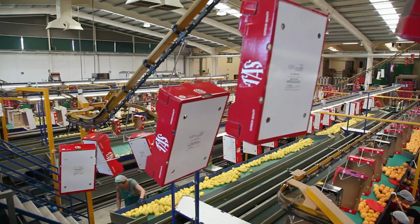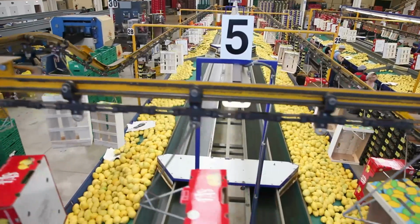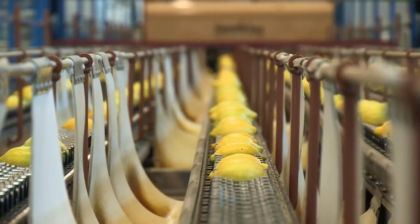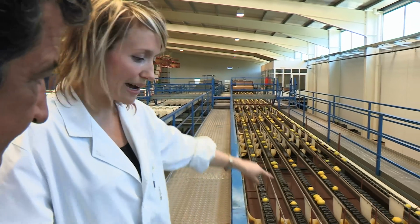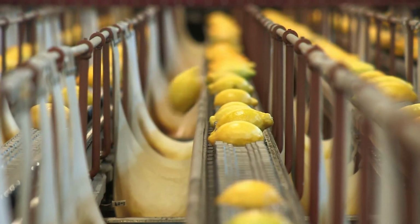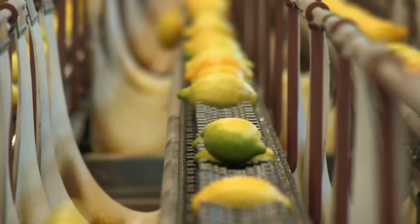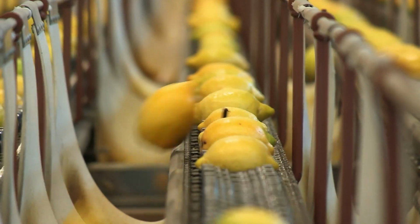Impressive. It really is like Willy Wonka's chocolate factory, but for lemons. So, Thomas, what is happening on these conveyor belts here? Because I'm just watching them and they come down and then they're popping off onto different conveyor belts. They are grading by weight and by millimeter by electronic system, by the computer. The computer checks every single lemon. You're very strict about your lemons. Of course, I am very strict about my lemons.